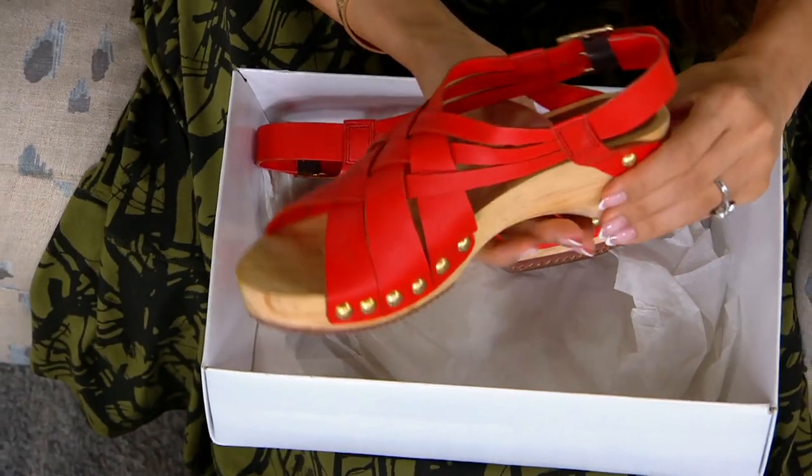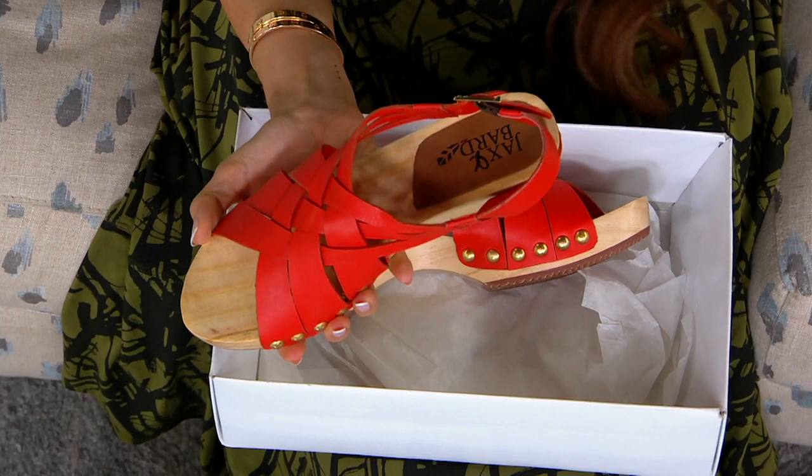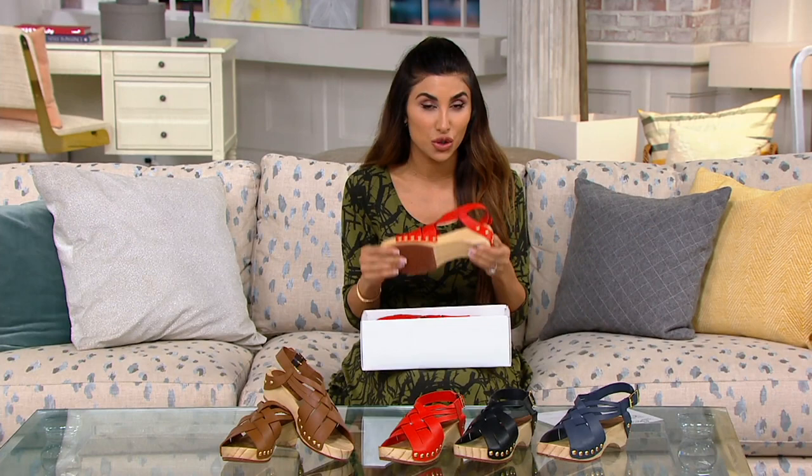Work during the day. That's why we always loved a clog. But she wanted the shoes to be cute and she wanted to wear them and to feel confident. That's how this brand was born. You will be shocked when you see a traditional looking clog that is so lightweight.